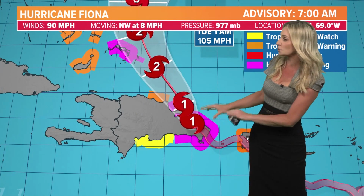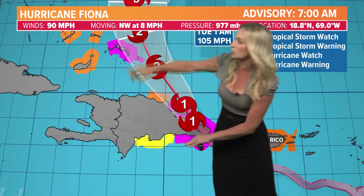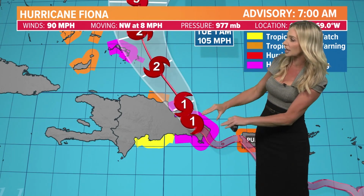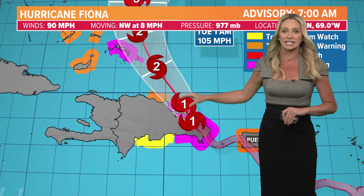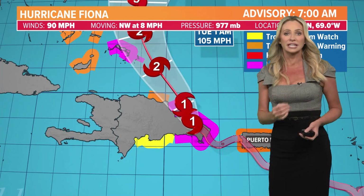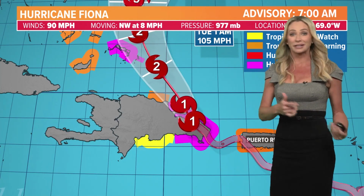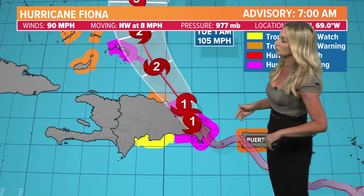So right now, still remaining as a Category 1 hurricane with maximum sustained winds at 90 miles per hour. Once Hurricane Fiona moves into the open waters of the Atlantic, it is really warm out there right now. So very quick development is expected. Not out of the question we'll go from a Category 1 transitioning to a 2, but briefly transitioning maybe to even a Category 3, which would put that at major status. But tomorrow night, that could happen as quickly as that.